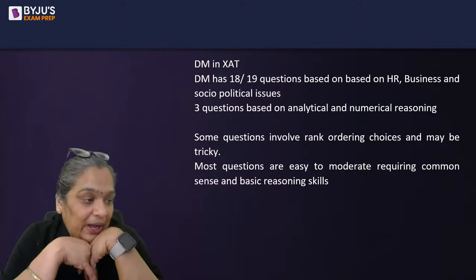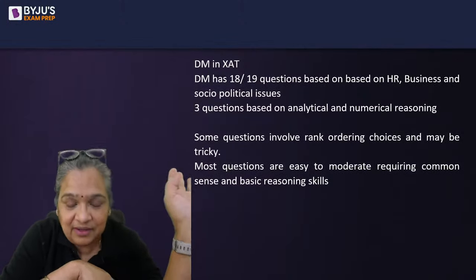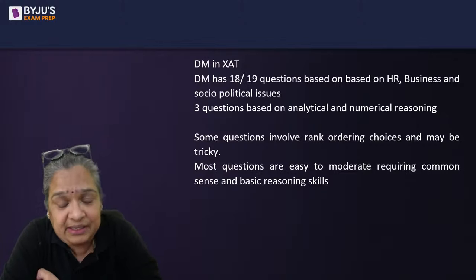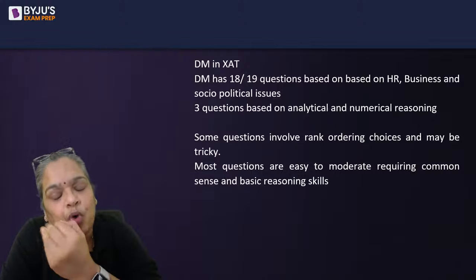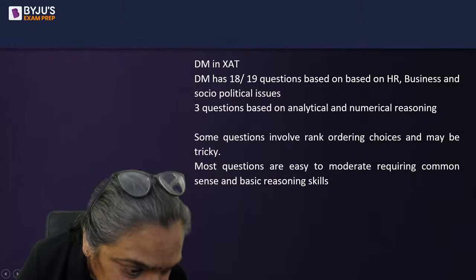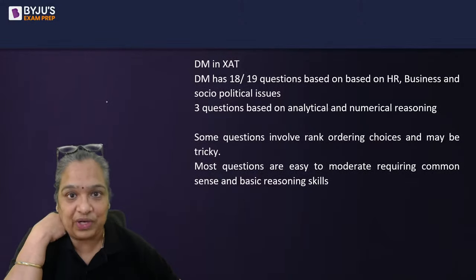Okay. Now, as you know, decision making is a unique section. Nothing to worry about, but most students get worried about decision making because we haven't done it in CAT. It is a slightly more difficult, lengthier version of the course of action questions you do in critical reasoning. So it is similar to a critical reasoning question, and there is nothing to worry about.